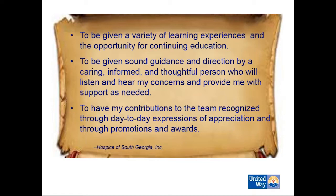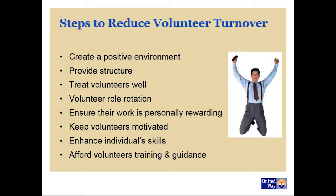So cross-train them. Get them involved in maybe something else, another aspect of your organization, maybe sharing them with another agency, to keep them motivated. Make sure their work is personally rewarding. I think every volunteer likes to walk away and say, wow, look what I did today, and look how that helps somebody else. So keep your volunteers motivated, enhance their skills, and afford volunteers training and guidance. Mentioned that a little earlier, but I think that is a really critical piece that you just have to pay attention. As we say here, keep your finger on the pulse.